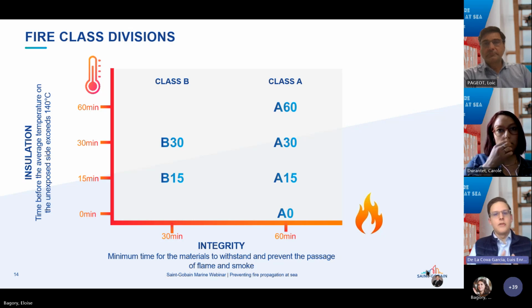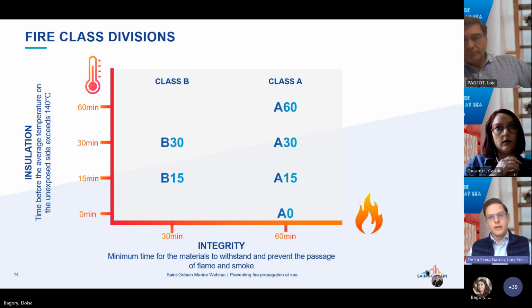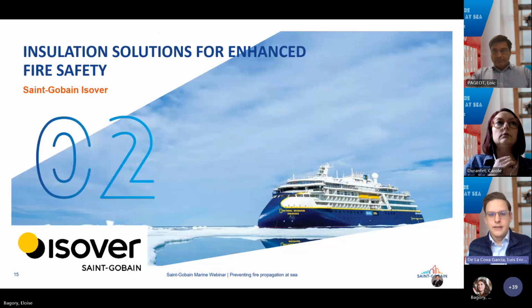Now, this letter is followed by a number, either 0, 15, 30, or 60, and this accounts for the minutes that the solution is responsible for achieving the temperature insulation from one side to the other. And the reason why we're bringing this up is because of the solutions that you're going to hear very soon from Carol and Loic. We have the whole range covered: B0, B30, A0, A60, and even H120 for the glass, but that's a different classification, more towards specific usage. We'll go to the next slide.